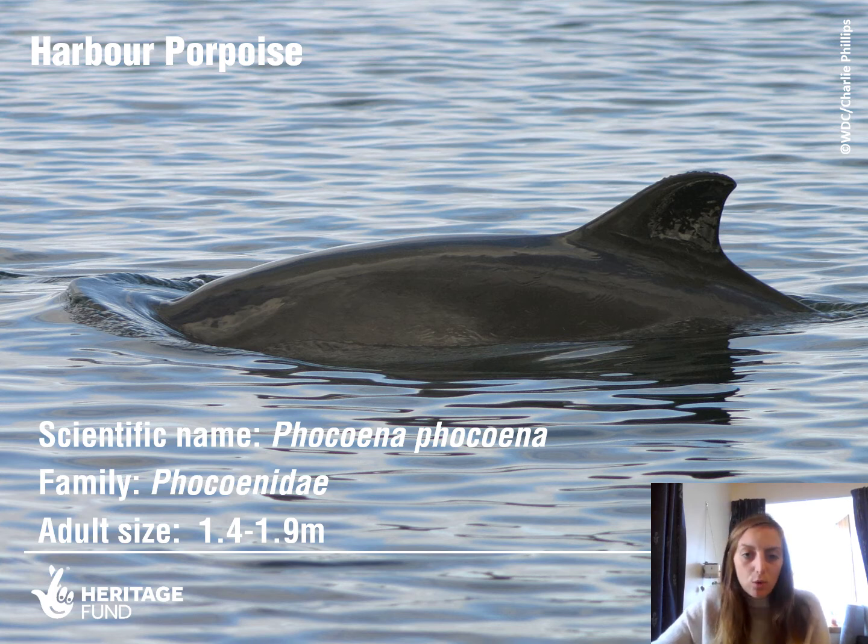I think it's the movement and the surfacing pattern of harbour porpoises that is also very different to some of the dolphin species. When they come up to the surface to breathe, they form a bit of a rolling motion. Some people have described it as, if you can imagine a bike wheel with a little triangle shape attached to the top, that's what a harbour porpoise's surfacing pattern looks like in the water.